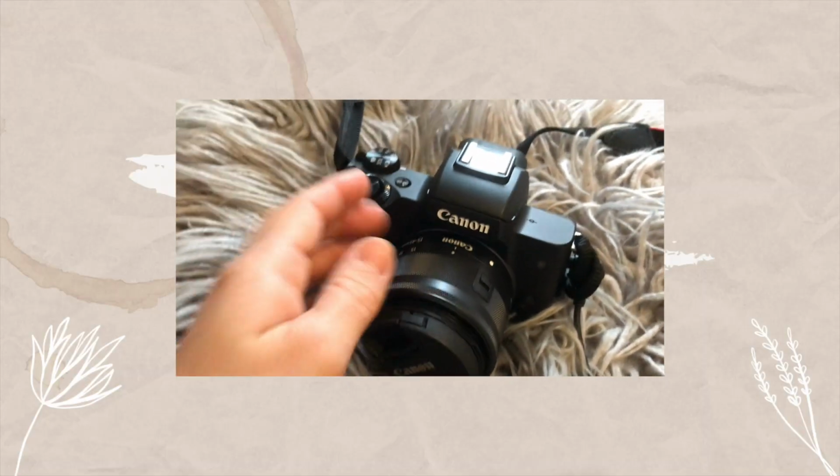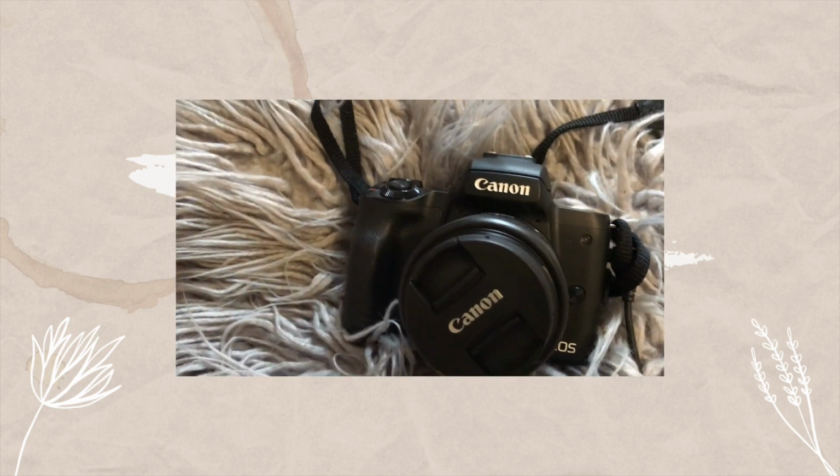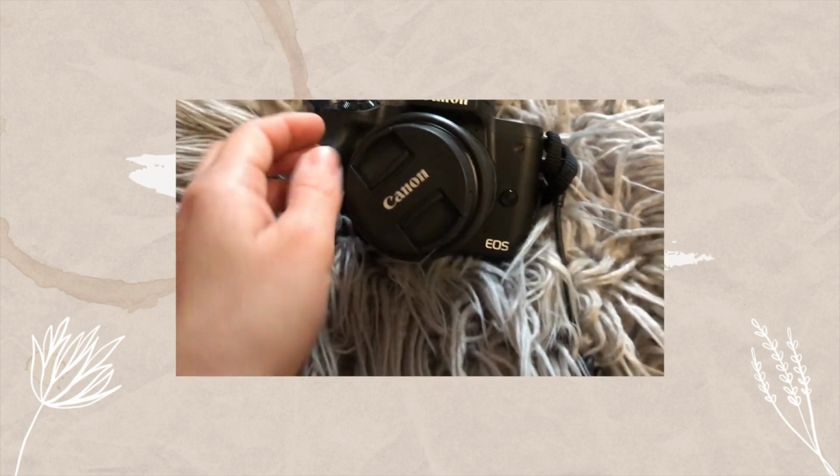But I added my camera. This is my new camera that I purchased. When did I purchase this? I think it was in the summer. I don't really remember when I purchased it, but I love it.